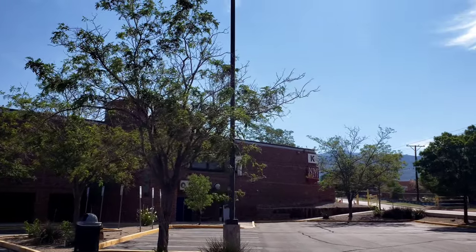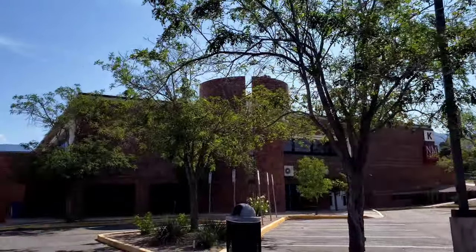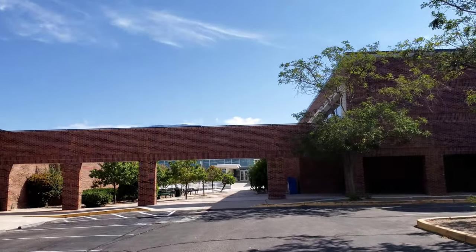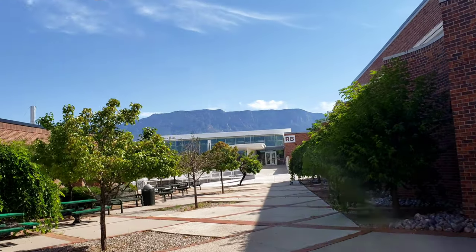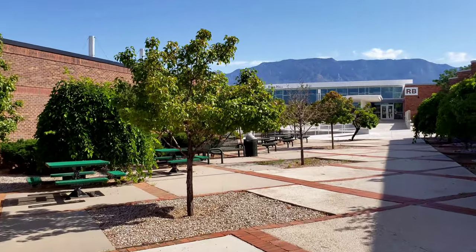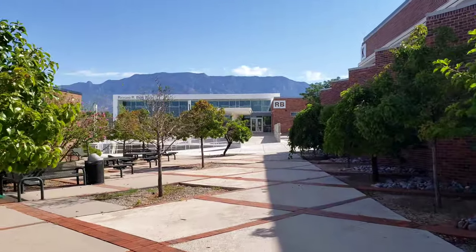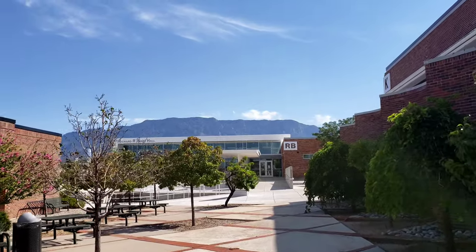Says New Mexico State University over there. Maybe you can register there and take classes here. That's pretty cool. Looks like a pretty nice area here. Got some tables and some benches. I got a nice view of the Sandia Mountains and the crest there.